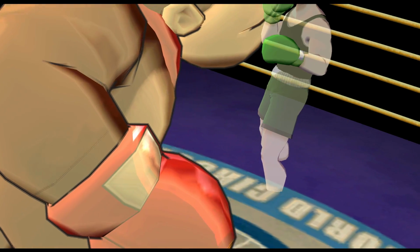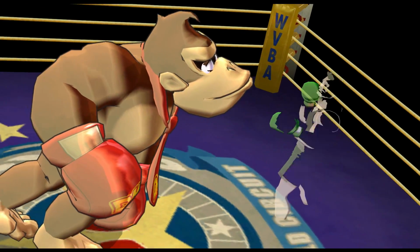So first of all, by checking Donkey Kong's gloves, this is my way of giving an opportunity to say that none of the boxers have hands underneath their gloves. Aaron Ryan does not have horseshoes underneath his gloves. Nobody has anything underneath their gloves.